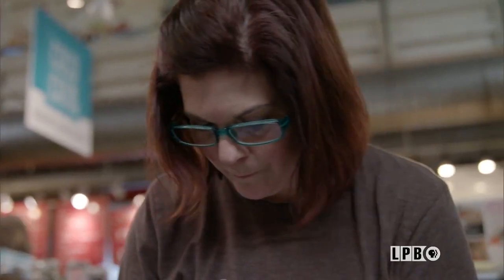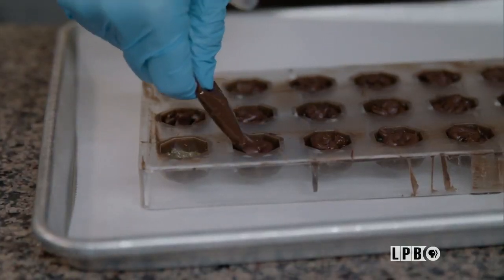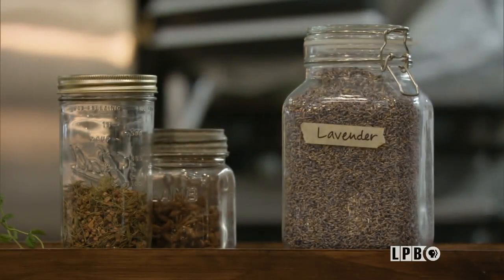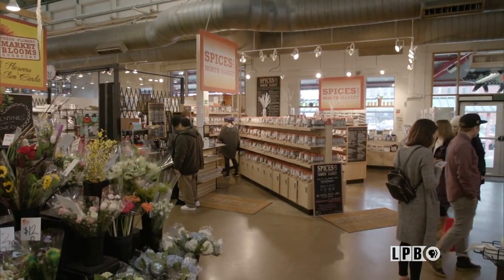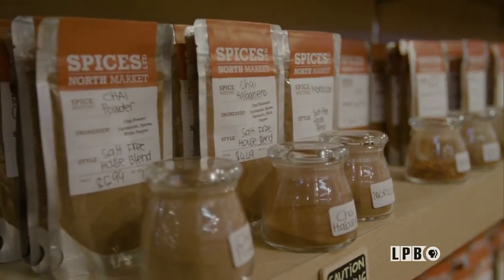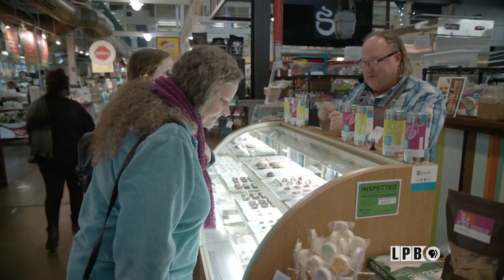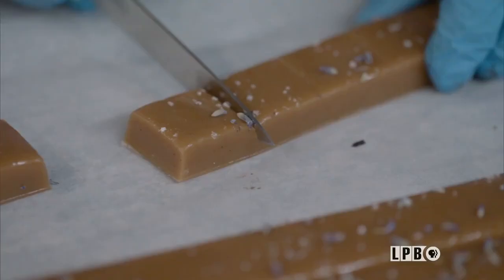I kind of go with the flavors that I really like, curries and particularly herbs. So we grow a lot of our herbs on our farm. But then we also have a lot of our spice combinations blended or purchase them directly from North Market Spices here in the market. Everything is very, very small batch and very handcrafted. Such attention to detail.